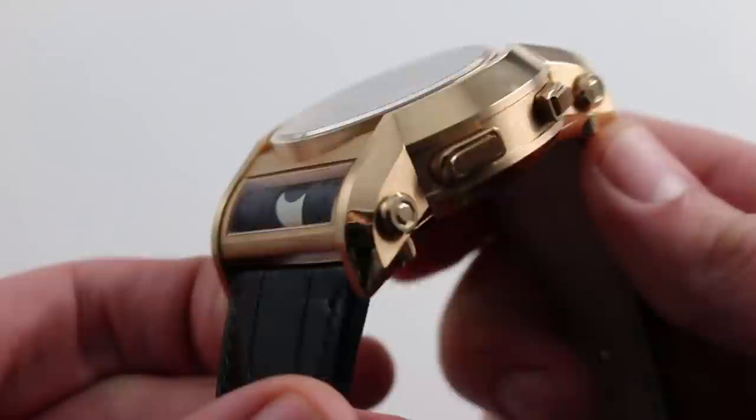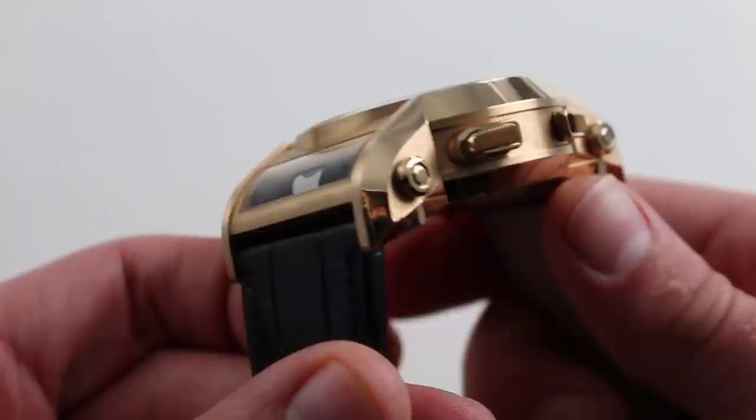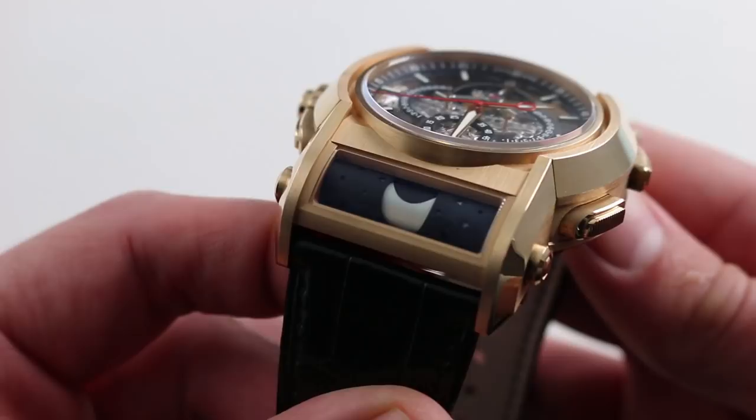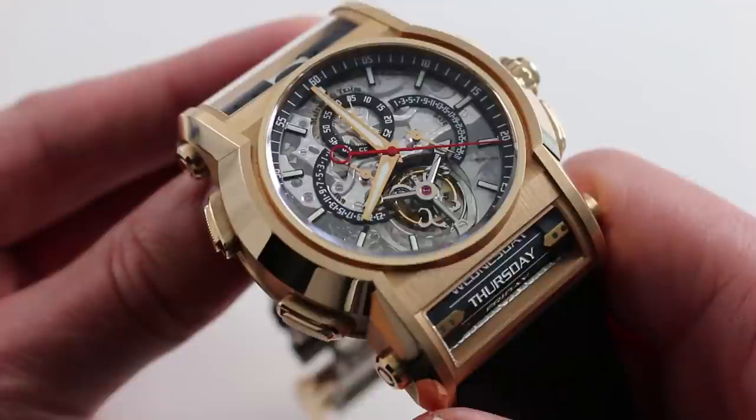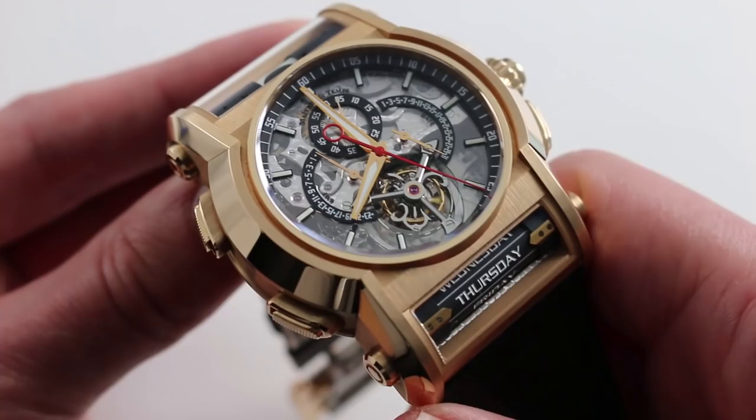However, it's not simply a big brute. It does have a remarkable amount of nuance and detail along the flank. Notice the extended bevel of the case flank, the alternating use of satin-finished or brushed segments with polished segments. Quite honestly, the designers did a very good job of breaking up the visual mass of the watch, but when you're looking at something this big and complicated, there's only so much you can do. It's never going to look petite, it's never going to be elegant, but it can be immensely entertaining and engrossing.